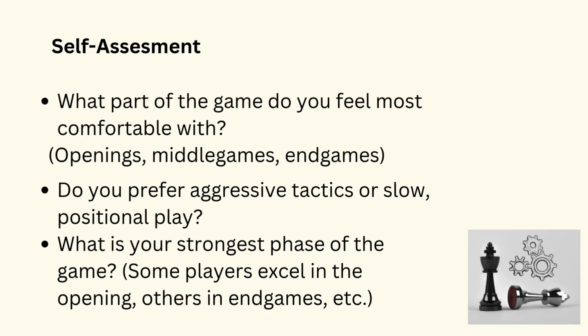What part of the game do you feel most comfortable with? Openings, middle games, or end games? Do you prefer aggressive tactics or slow positional play? What is your strongest phase of the game? Some players excel in the opening, others in end games. So, actually, write them down.